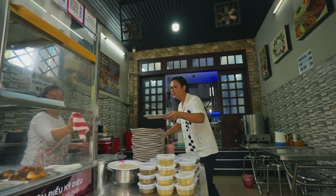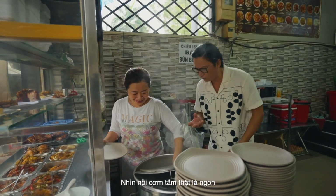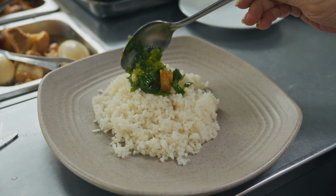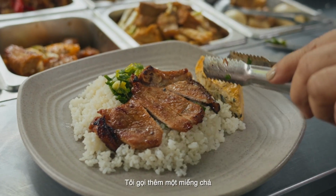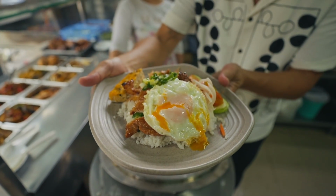Cô làm ơn cho cháu một cơm tấm bì sườn chả trứng. I'm getting a combination. Ooh, beautiful broken rice. Oh, nice and hot. We had chả as well. Oh la la, wow, look at that.